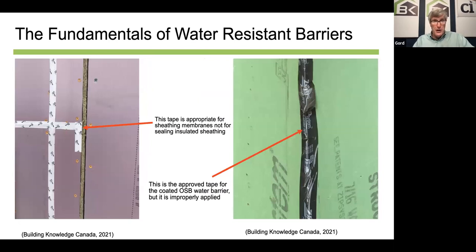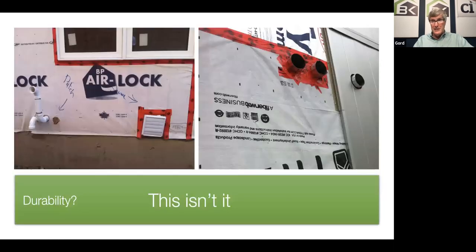And here you have it. Not two great products, frankly. That sheathing tape's a good product, but it's not designed to go on foam. The foam's a great product, but it's not designed to be taped with sheathing tape. On the right-hand side, that is approved tape by that manufacturer, but it's not installed correctly. It's not pressure rolled. It's not installed the way it's supposed to be installed. So we just have to keep sense of that. And I like to show these.